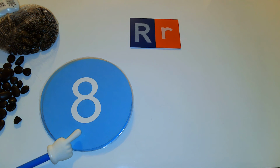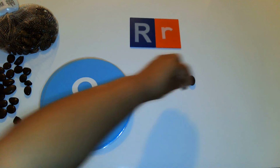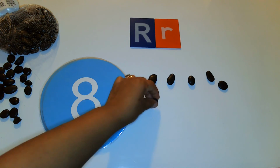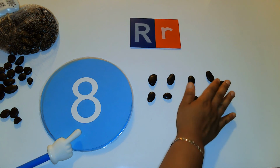Great job. That is the number 8. Can you say 8? Oh, good. All right, so we're going to count out 8 rocks. Here we go. 1, 2, 3, 4, 5, 6, 7, and 8. So we counted out our last number, which is the number 8. We counted 8 rocks.